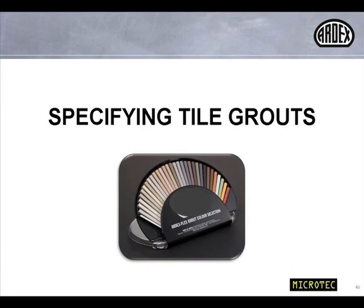A highly polymer-modified grout may be required. Nowadays, it's more likely that the flexible polymers are built in or added as a bottle of admix. Consider water absorption levels of the tile. A porcelain tile will have a very low absorption, thus requiring a highly polymer-modified grout to bond to the tile edges. Remember, a natural stone may be moisture-sensitive, so a rapid dry technology grout should be selected. Also consider aggressive environments and whether a reaction resin grout is required.